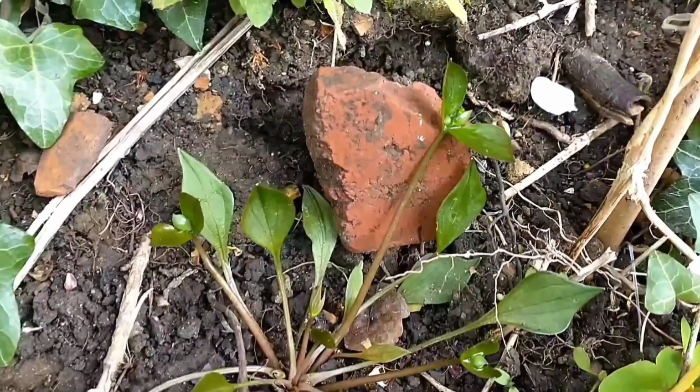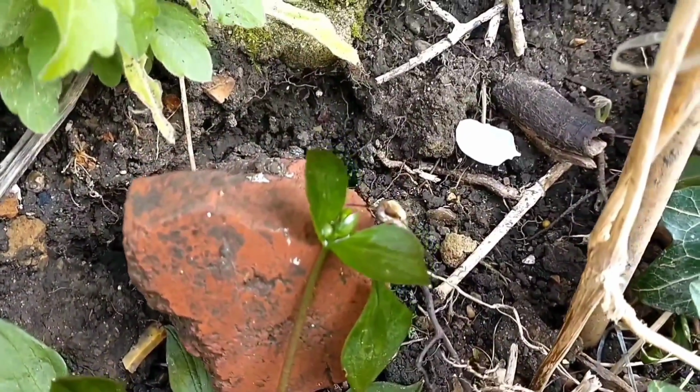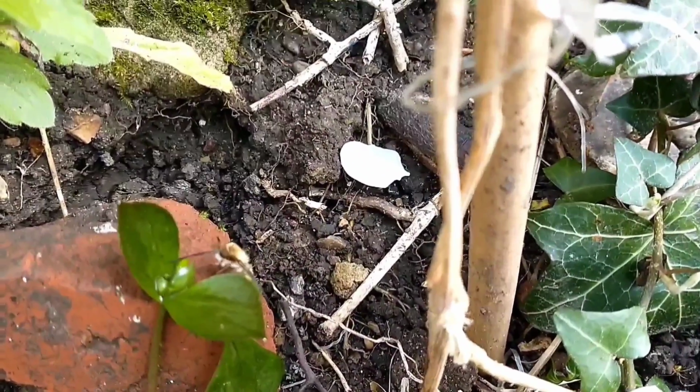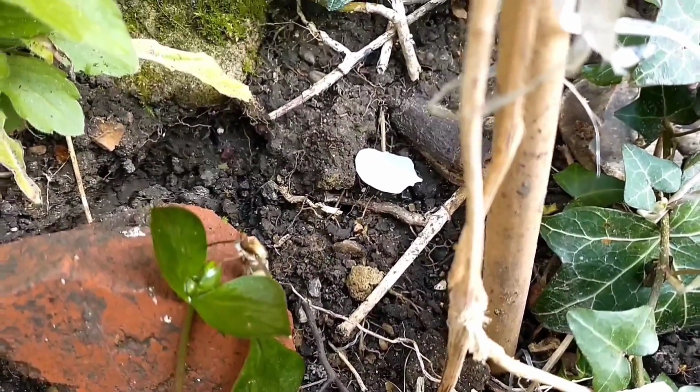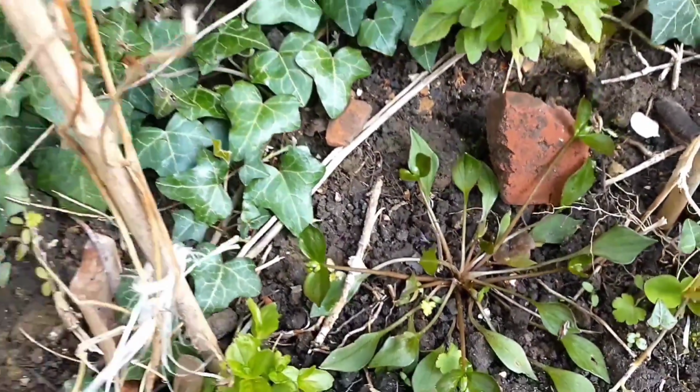What's that? Oh, it's a bee fly. You see that? Funny things. Looks like that's about to flower. I wonder if it'll self-seed.